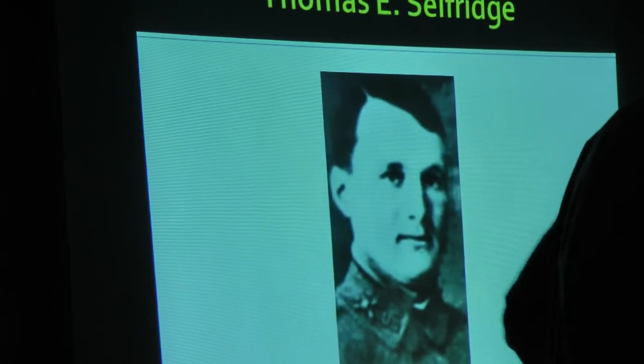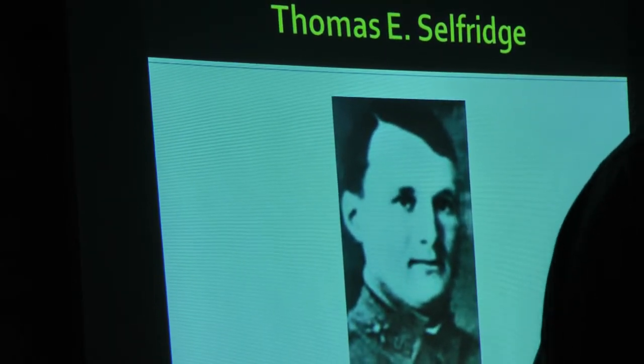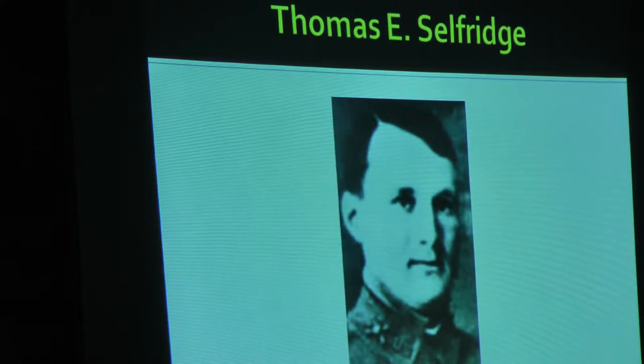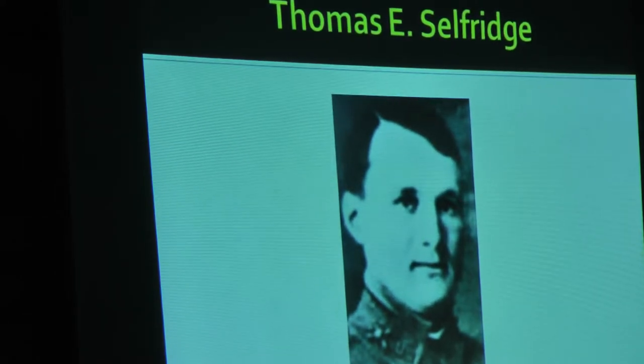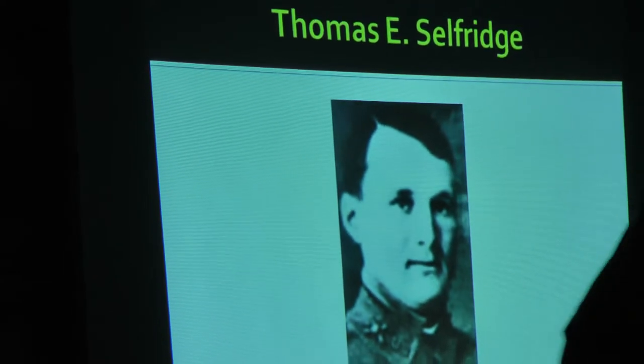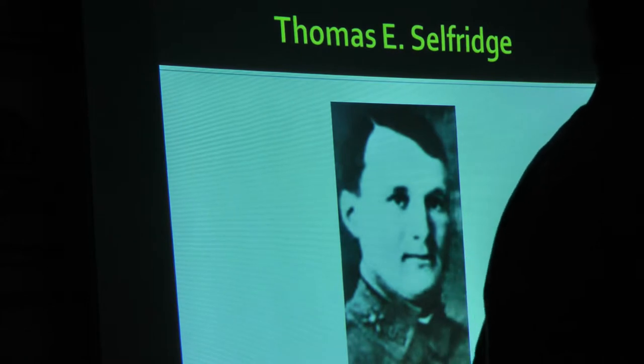Here's our man, Tom Selfridge. This is what he looked like when he went to West Point. He graduated from West Point in 1903. He tried to get into the Naval Academy when he was 16, since back in those days you could get in at that young age. He was an alternate to the Naval Academy at 16, and got appointed to West Point the next year.